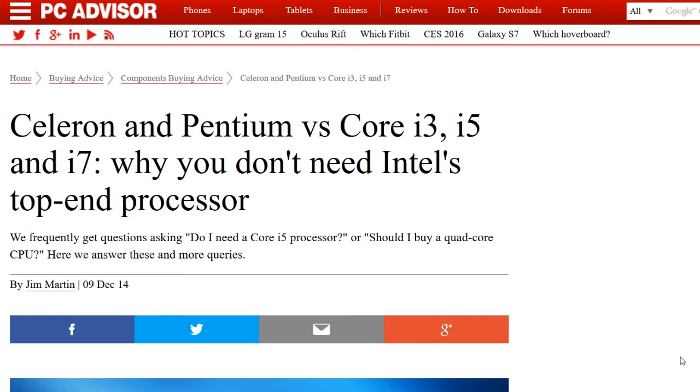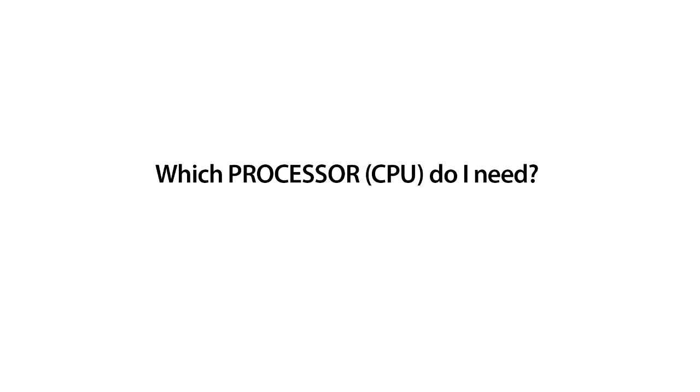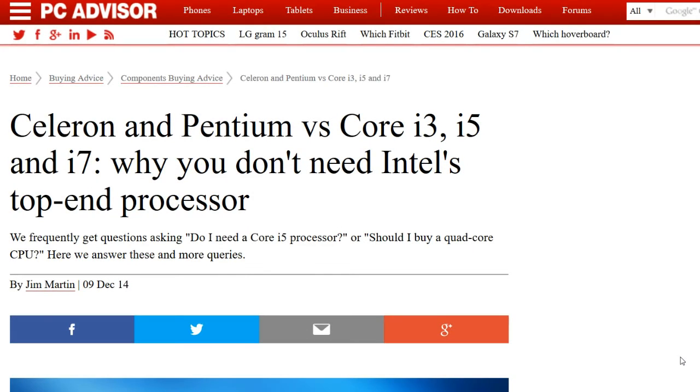I guess the number one question is, what kind of a processor should I get? And basically the most popular one still is the Intel platform, and they produce the Celeron and Pentium and the Core i3, i5, and i7. They produce something called a Celeron, a Pentium, and the Core chips.